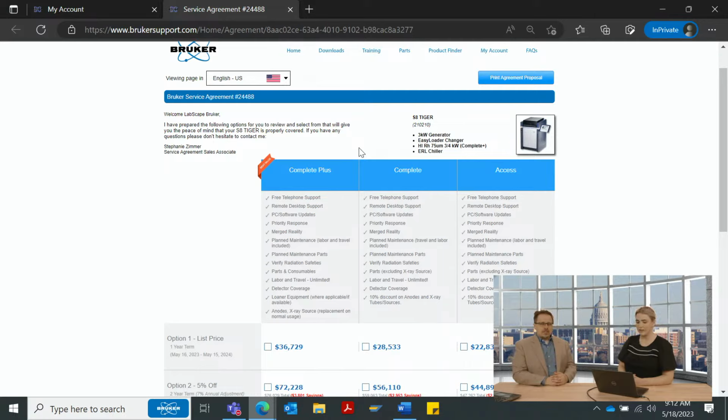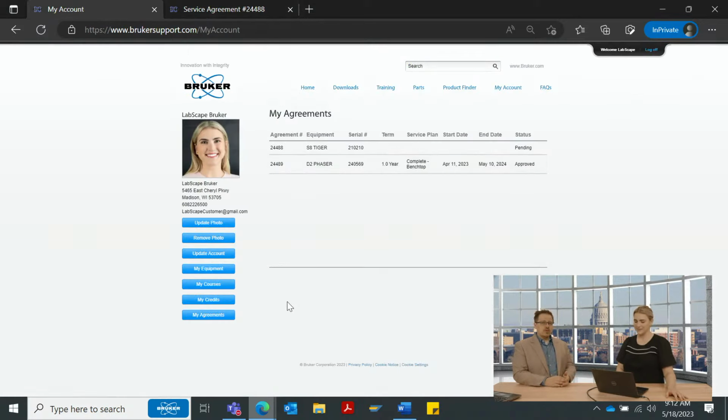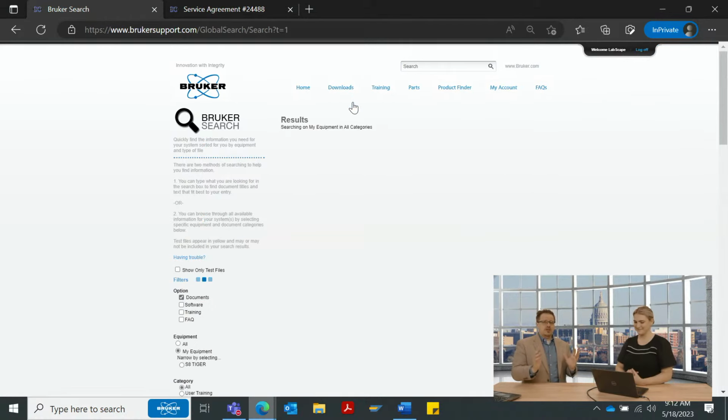We are definitely focused on revitalizing service and making sure that we are offering the best experience to our customers. Now in addition to software, we also have documents, right? User manuals, and method notes. If you're an XRF customer, there's actually a huge catalog of method notes that you should check out.